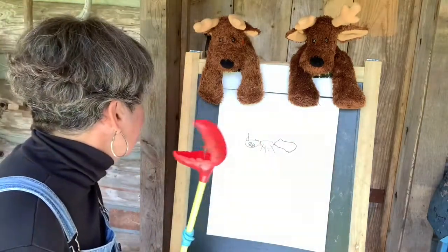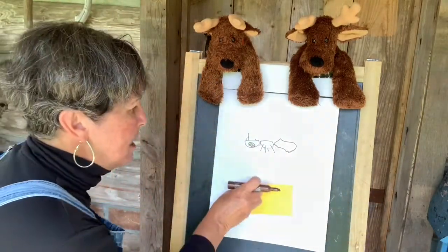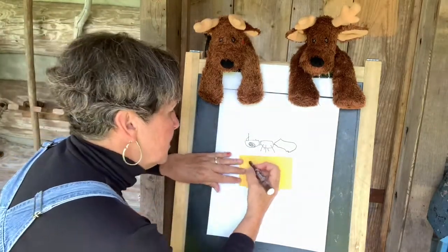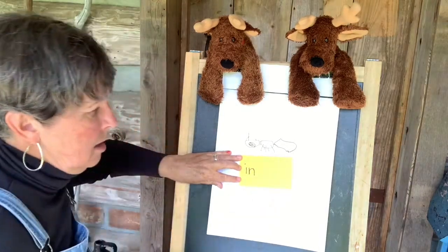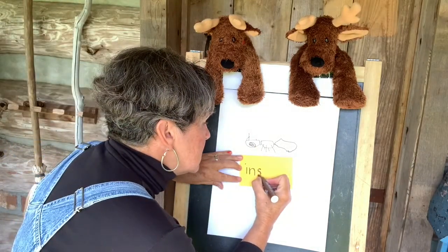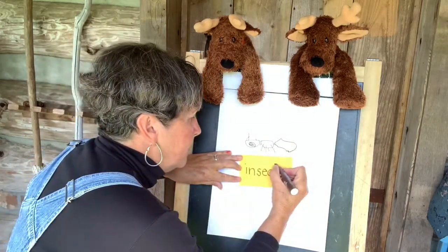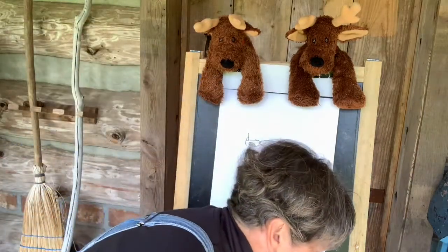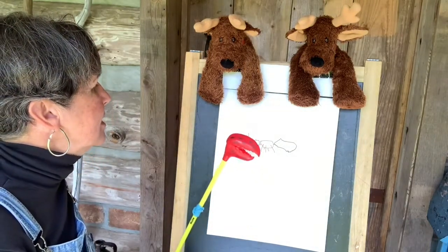Oh, wait, could you write that down? Sure. We don't write down your words every day, but I can write insect down. Insect, two syllables. The first syllable is in, and then we have set, s-e-c-t, insect. We'll put that with the other words. Okay, nice job on your insect claw. Thanks! You're welcome.